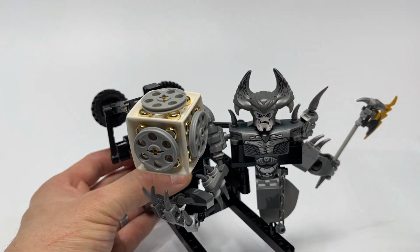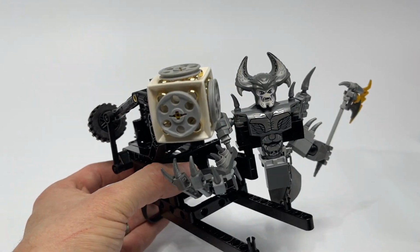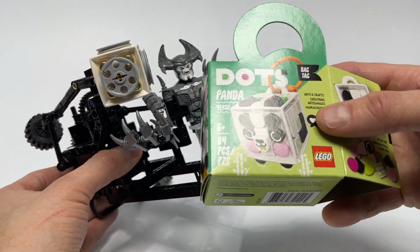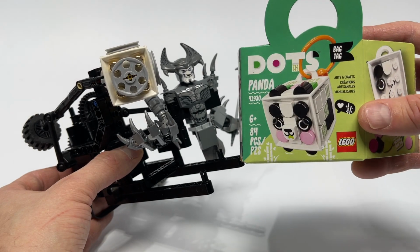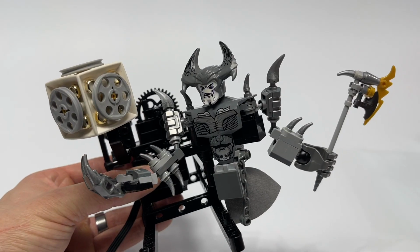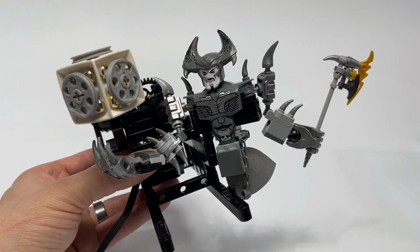This is supposed to be a mother box. I took some liberties here, I admit. Looks a little weird. Doesn't look like the movie, but I think it's recognizable. I used one of the new pieces that came with this Dots panda animal. It's weird, like a keychain thing. You can kind of see the little hook. In the movie, there's not a mother box that's floating in his hand like this.